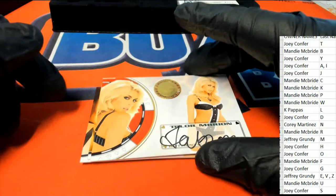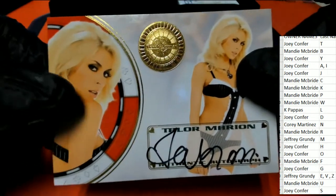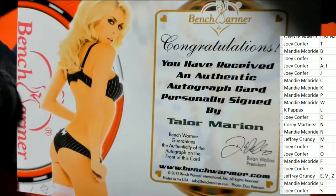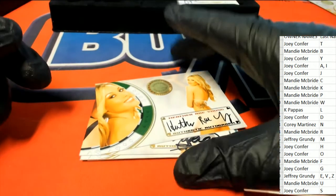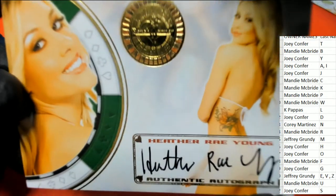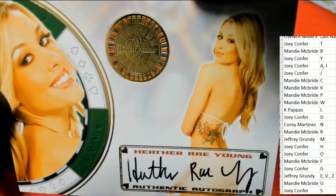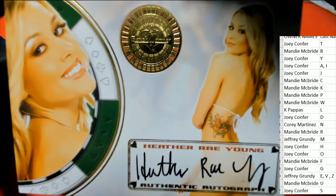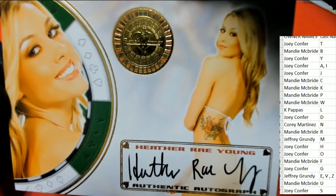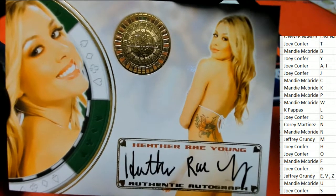M is going to pull down an autograph too. It is Taylor Marion. And that is one for Jeffrey. Congratulations, Jeffrey. Heather Ray Young for a Y owner. Congratulations, Joey C.